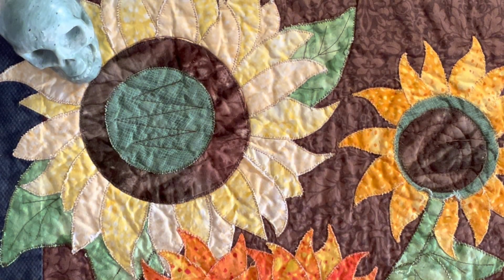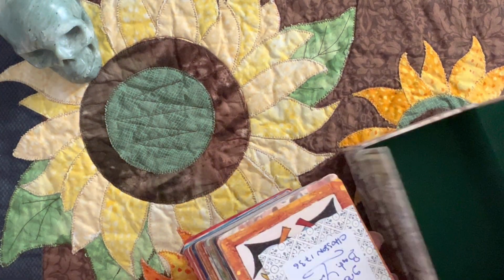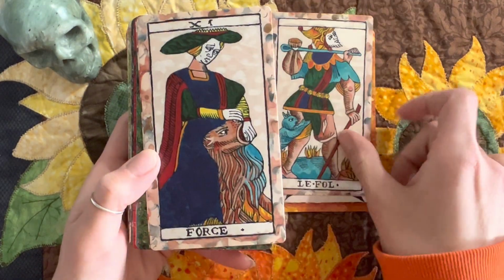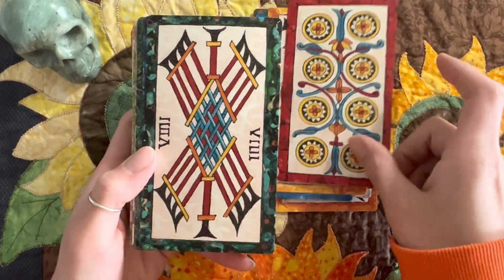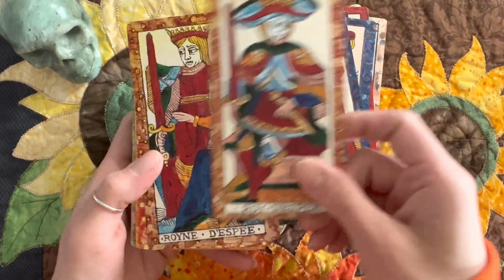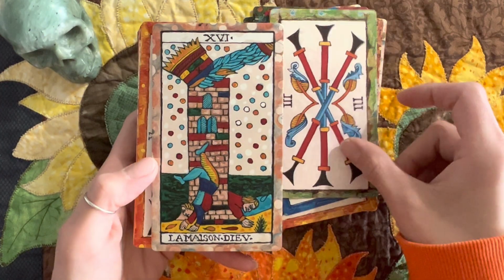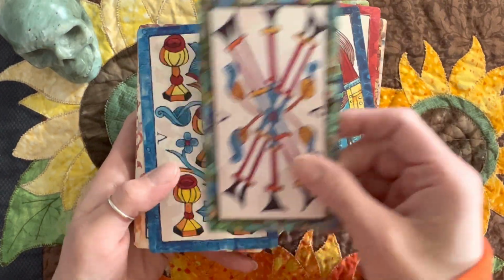And, okay, so Tarot de Rivasaltes. This is one of my favorite Marseilles. I have 2 Marseilles in my basket. This is one of them I like. I just love how big it is, and the fine art feeling, and the vibrant colors. I love the face expressions. I don't know, everything about this deck is awesome. I love the feeling of this deck. It's just one of my favorite Marseilles, I guess. I don't know what else to say about it. It's large too, and I like larger cards.